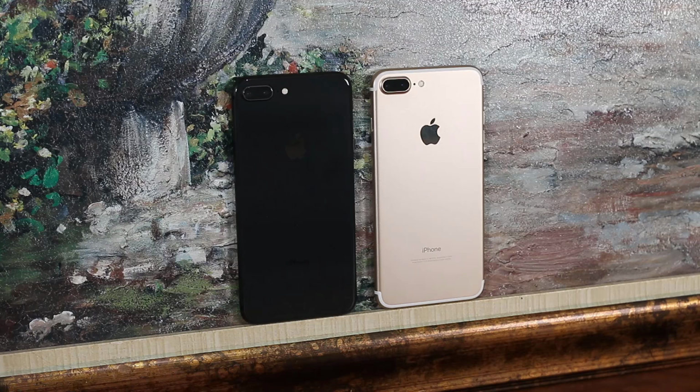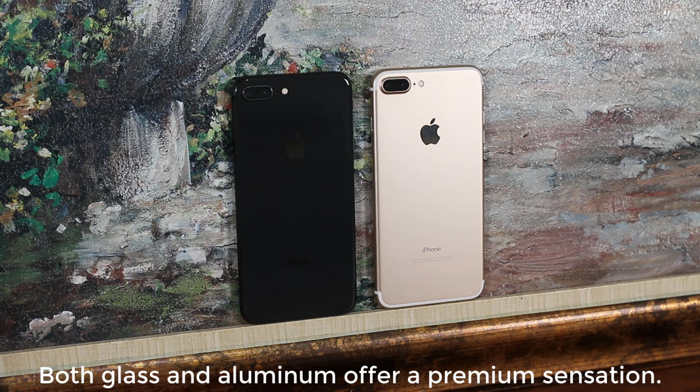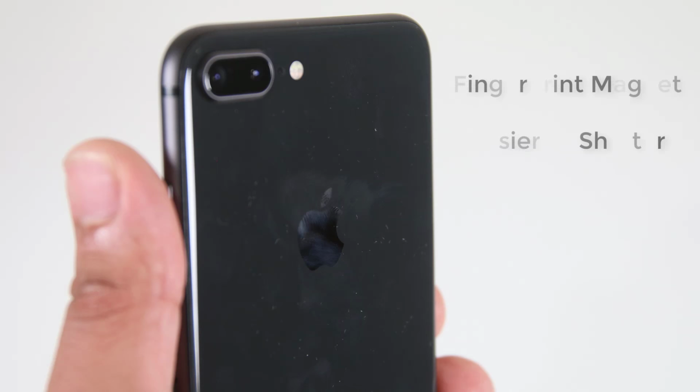There really is no way to assign a win here based on build materials, since both the aluminum and glass builds offer a premium sensation. Some people may prefer the smooth and solid aluminum build, while other people might prefer the shiny and reflective glass build. Either phone will exude a premium in-hand sensation. However, the glass build does offer two downsides. It will be a fingerprint magnet, and it will be more prone to cracks and shatters if it drops on a rigid surface.